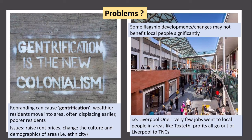Also, lots of those profits aren't staying in those cities. They're not staying in Liverpool companies. You can even see in the bottom there is Zara. So lots of that money will actually go to the head office of Zara, which is not likely to be in Liverpool. So we can see there are many benefits to these strategies, but it's not a uniform thing, and we can have big problems depending on the strategy that's taken.